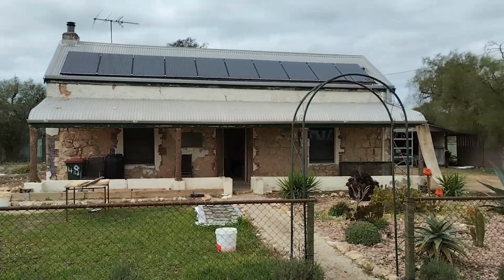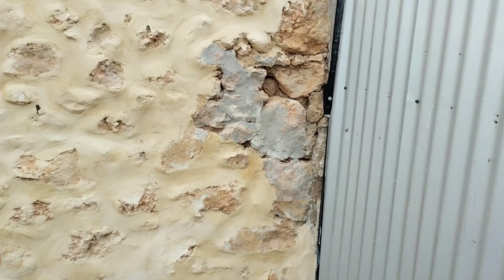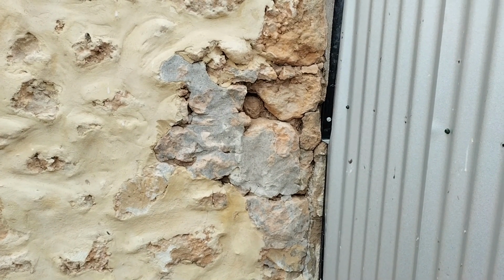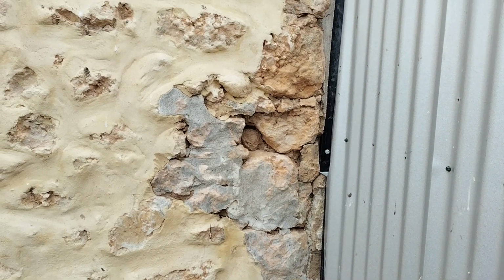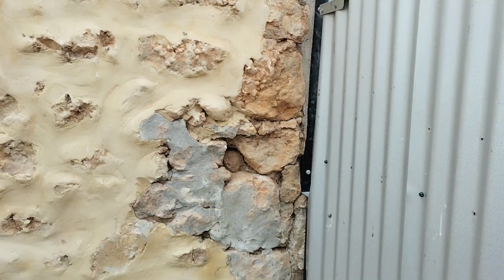Alright peoples, let's do a wrap up of what got done this week. I wire wheeled all this tile glue. Someone's put tile glue in here, so we've wire wheeled it back because it's impossible to get out. And Alison's just going to mortar over it now, so she's got to do this patch here.